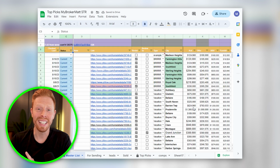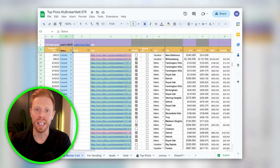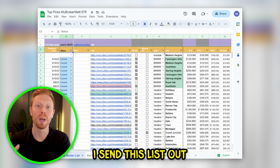So as you can see, that's just one of many of the deals that I'm constantly underwriting and checking on literally every day. And just like anything, when you wait too long, things start going pending. Here's my pending list. And some of these deals were knockouts. I send this list out twice a week.